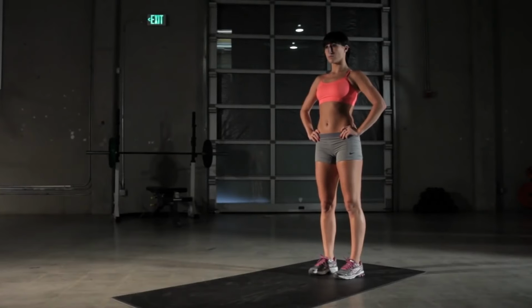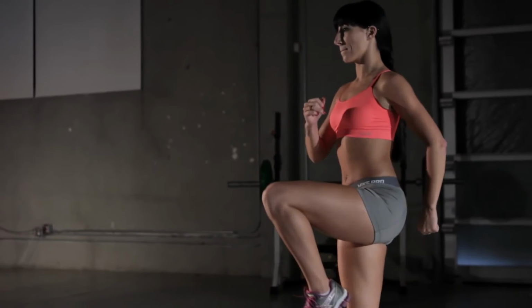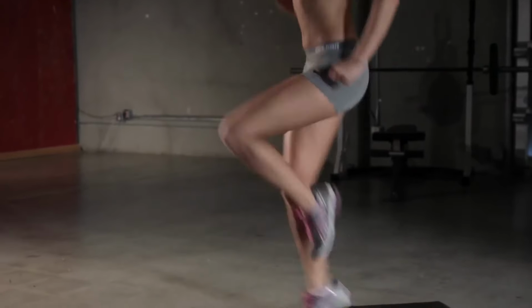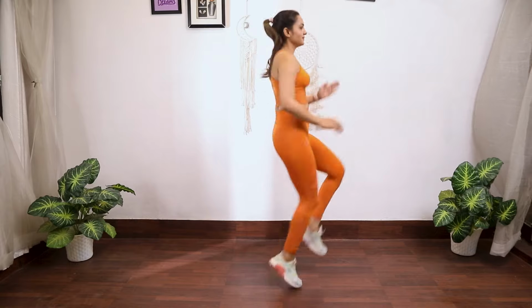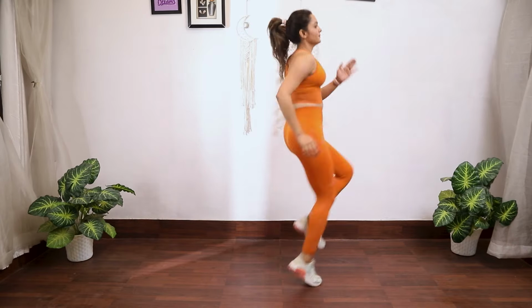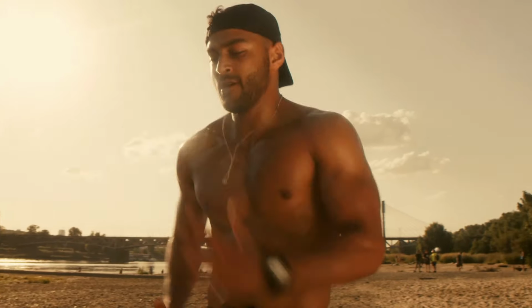To perform high knees, start by standing in place with your feet shoulder-width apart. Begin by lifting one knee toward your chest as high as possible, while simultaneously driving your opposite arm forward, mimicking a running motion. Quickly alternate between legs, bringing your knees up rapidly while keeping your back straight and your core engaged. Maintain a quick pace to elevate your heart rate and maximize the benefits.